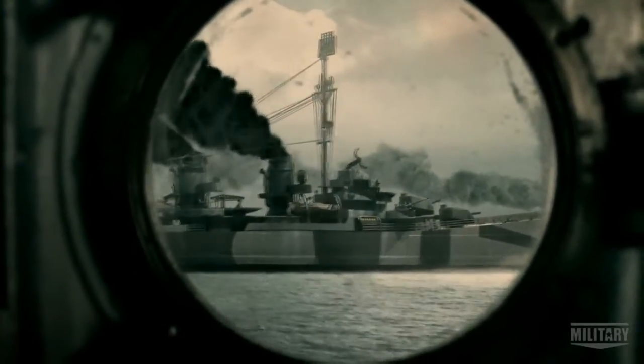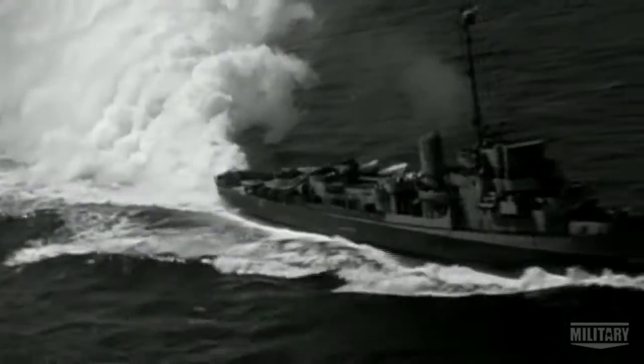The smokescreen proves effective enough to confuse the Japanese and buys Admiral Sprague precious time. His first concern is the aircraft carriers under his protection. There was no battle plan for Sprague to follow. All he could do was improvise.